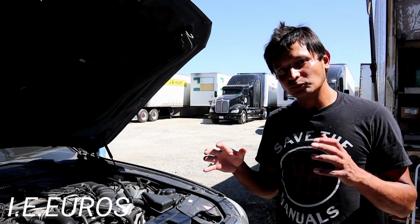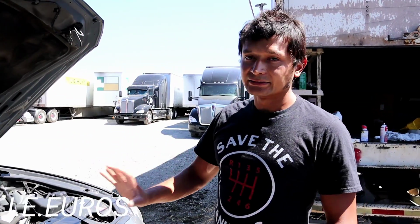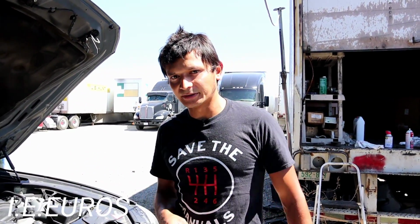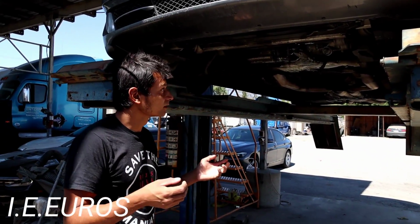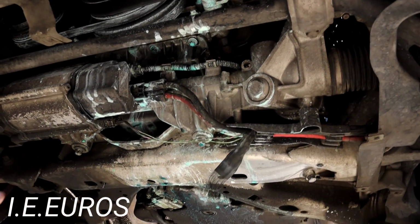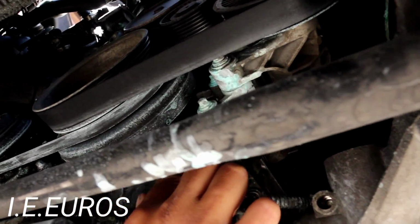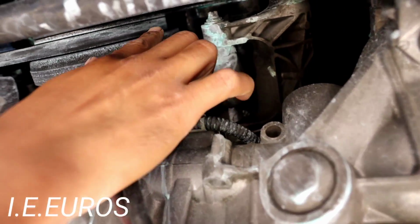But to give you the full walkthrough of this BMW, I'll get it up and look under the vehicle to show you some extra stuff that this BMW needs repaired. Okay, so under the vehicle we can clearly see the coolant leak. You see we have a coolant leak over here. There's a lot of coolant leaking, and that coolant leak is coming right from the water pump. You can see the mark of the water pump is frozen right there, so you can follow the mark and it goes right to the water pump.